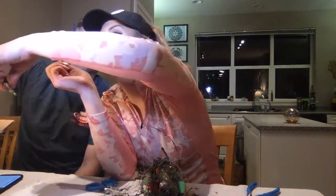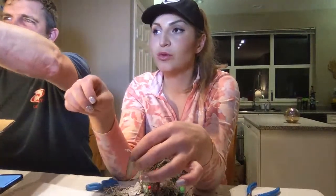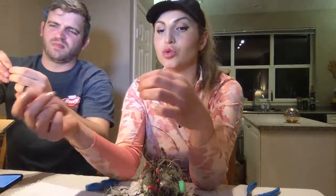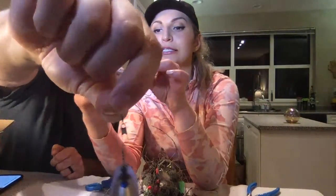And what you want is what Matt has here. You want some sort of snap swivel. When I make spinners, I actually put a barrel swivel on the top that I can tie to, but it's important. You need that to be able to rotate so your main line doesn't spin up. So that's really significant.